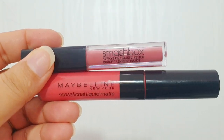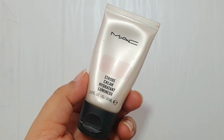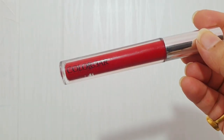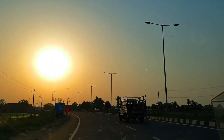Now for some extra, of course, I need bindi because of course I'm married. And for that extra glow, I'm carrying this Max Strobe Cream in the shade Pink Light. And final touch will be with the sindoor. And that is it. That's all about my skincare and makeup.